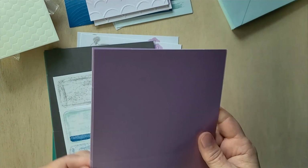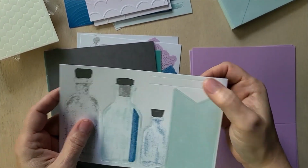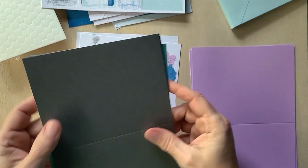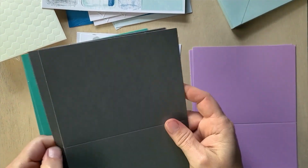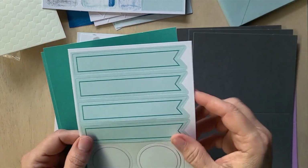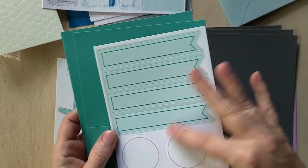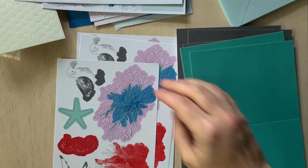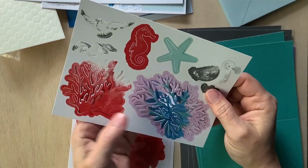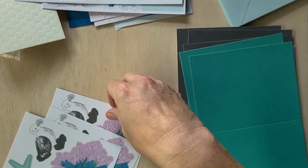Then we have 3 fresh freesia bases, some bottle die cuts and banner and a label. And there's 3 of these. 3 kind of a textury suede looking basic gray, and then the Bermuda Bay, 3 of them with some banners and circles. Oh, and we've got seagulls, coral, starfish, and seahorse, 3 sheets of these.